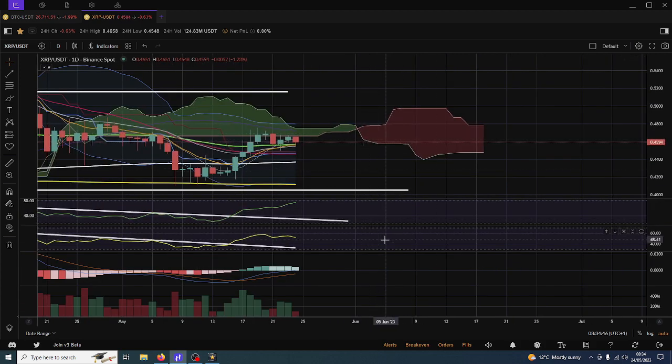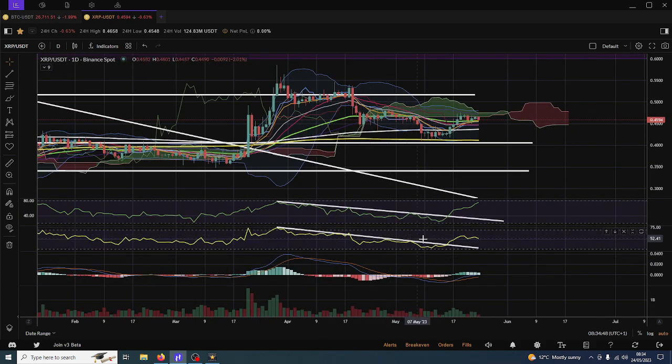towards 52. Now, we also had the breakout of the RSI, so we had a consolidation of price, we had a consolidation of momentum, and we had a breakout of both at the same time. So we've got that still.